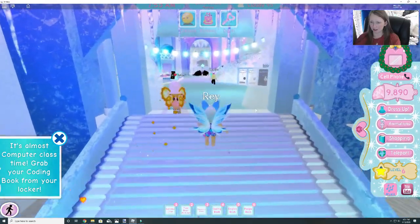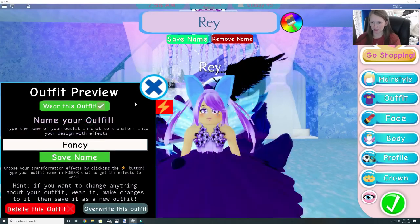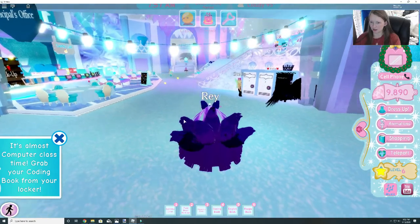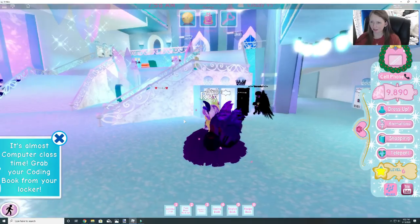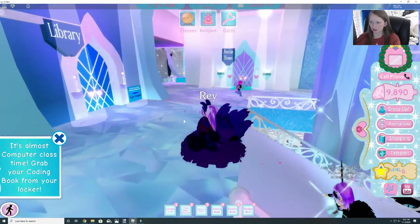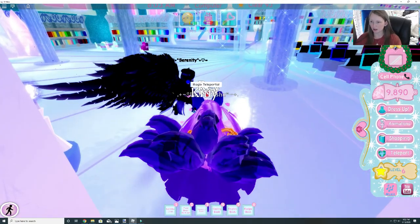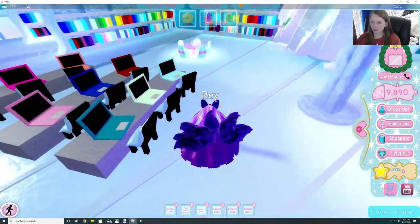Okay, so now let's change my outfit since we're not swimming anymore. And so now we need to go to computer class, but I already have my books, so I went ahead and got them out while I was waiting for the day to start. I was ready. Okay, let's go. Let's go find us a seat. Let's go.